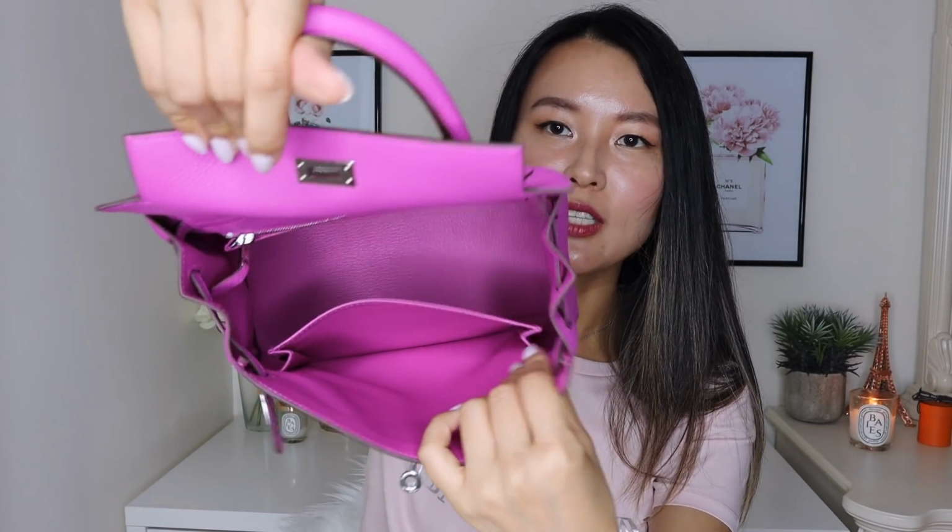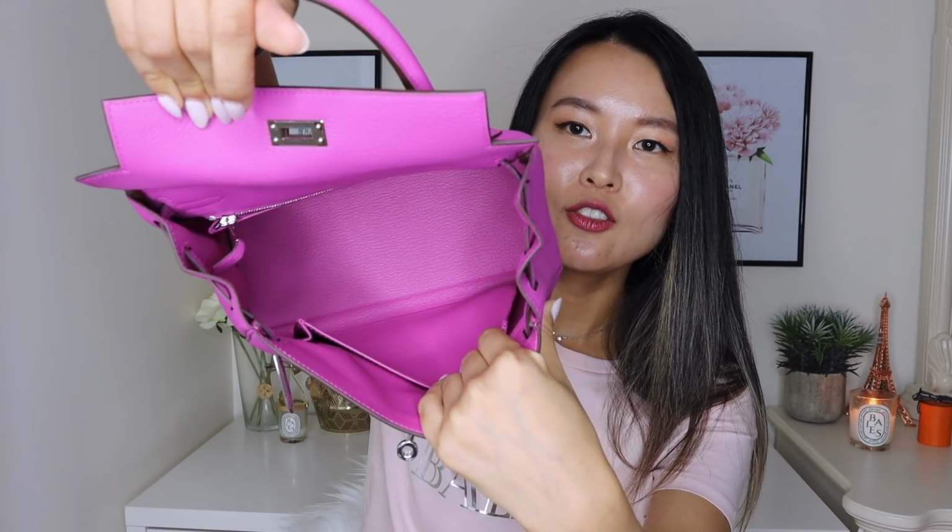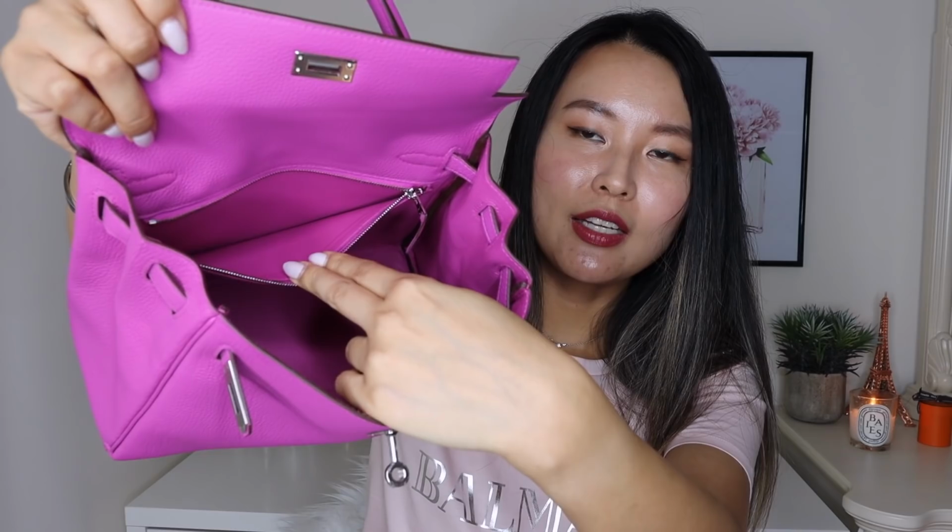There's a large front pocket, so it is quite a generous pocket. It is raised on either side, so there's a bit of a width to the pocket. And just the main compartment there, and behind there is just a zipped compartment. If you have a look at that, is the zipped compartment there. And let me just grab the key and lock.